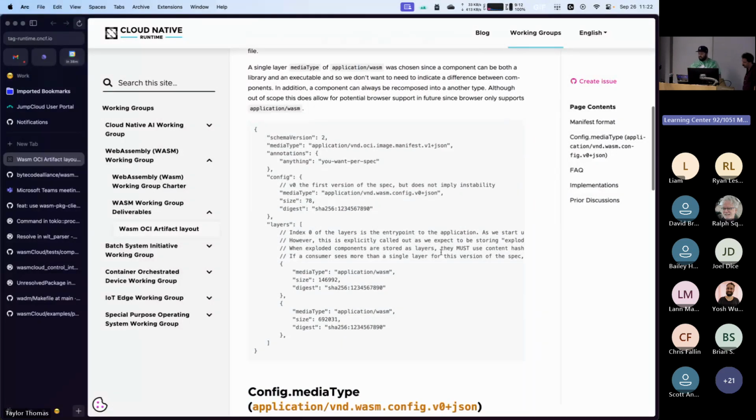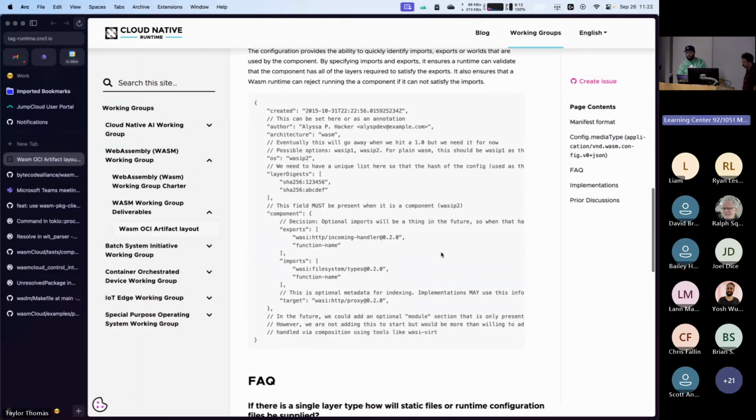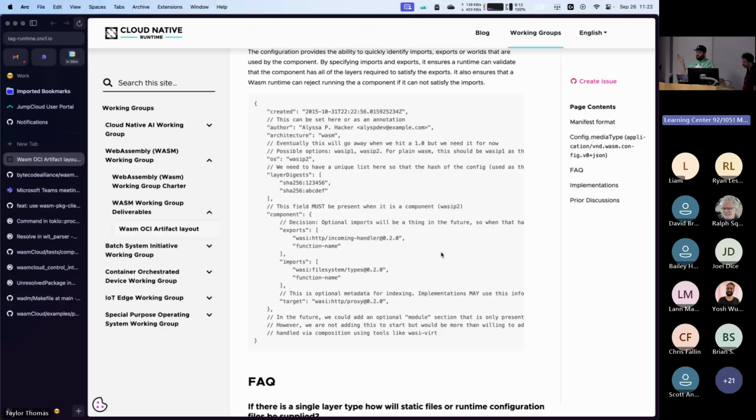Those are all just in the weeds details. But what really matters is this config format you see up here. And this lets us identify all the different exports and imports, as well as an optional target for what world a component could be targeting. Actually, that's really just it. There's all the other standard metadata that's there. So essentially, this has all the things that we started doing. This is way back. We worked from about February until end of April to get this all solidified, and then we started implementing it.